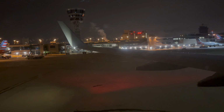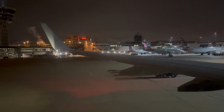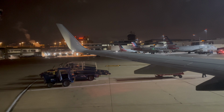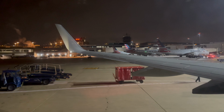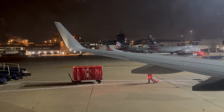We will be parking at gate B14 here at Terminal B at Philadelphia International Airport. Philadelphia is another one of American Airlines' hubs, but unlike Chicago, they are the only airline to have a hub at PHL, so they completely dominate here. Unfortunately, it took a very long time for the jetway operator to arrive at the gate to position the jetway so we could get off, but eventually we were able to deplane.